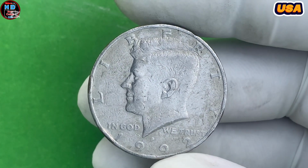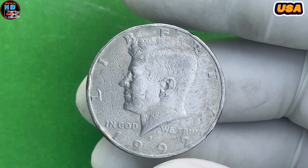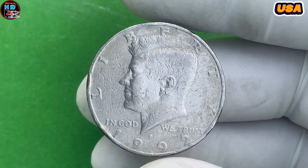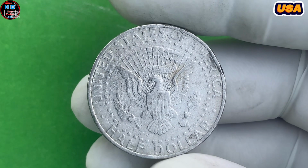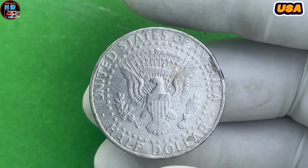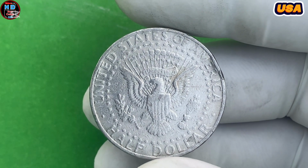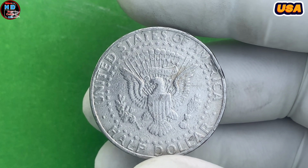After all, millions of these coins were minted and distributed throughout the United States. However, what many people don't realize is that there's a lot more to the 1992 Kennedy half-dollar than meets the eye. While the coin might not have been minted in limited quantities or with precious metals like its predecessors, it still holds significant value for collectors, especially when certain conditions are met.